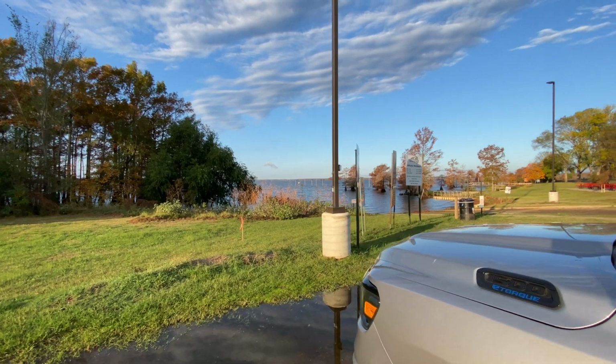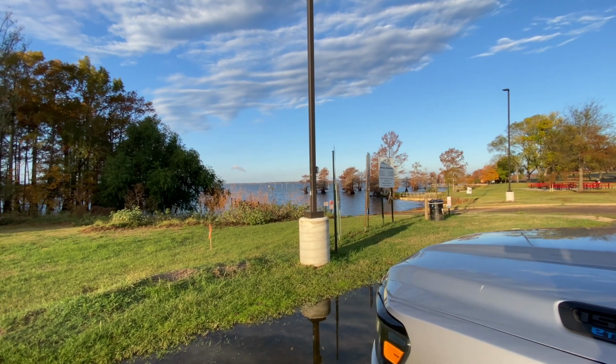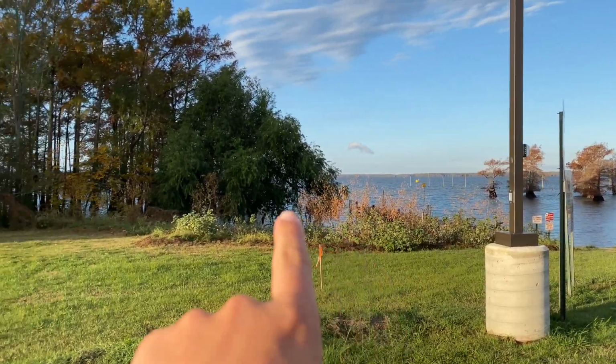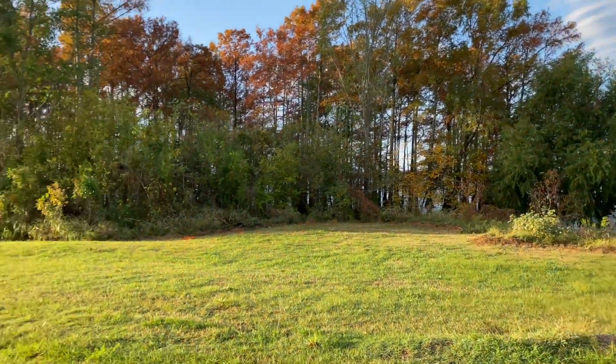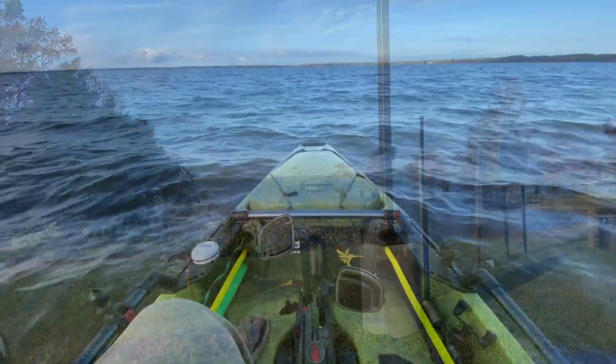There we are. Spot number 1 for the day. A little bit choppy, but the wind's supposed to die down a little bit. You got kind of the open lake right here, you guys can't see, but then there's kind of all cypress down this whole bank here. But we're gonna get out there and see what we can find.